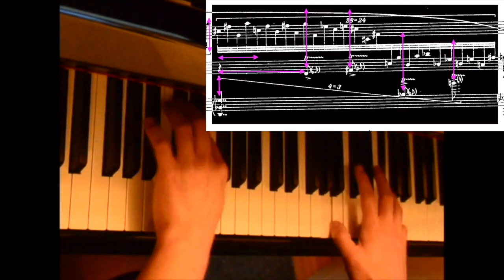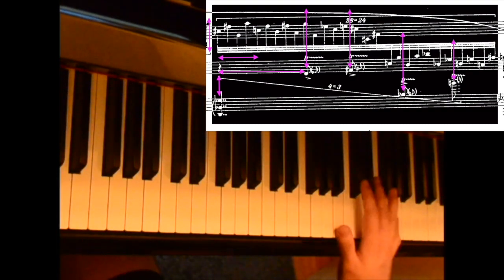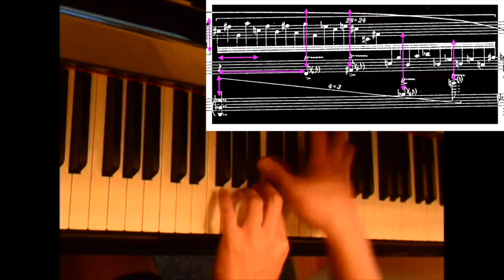Gradually increase the speed again, and you'll notice that your mind will naturally start spacing the rhythm. This is how you can play complex polyrhythms in some circumstances without using complex mnemonics.